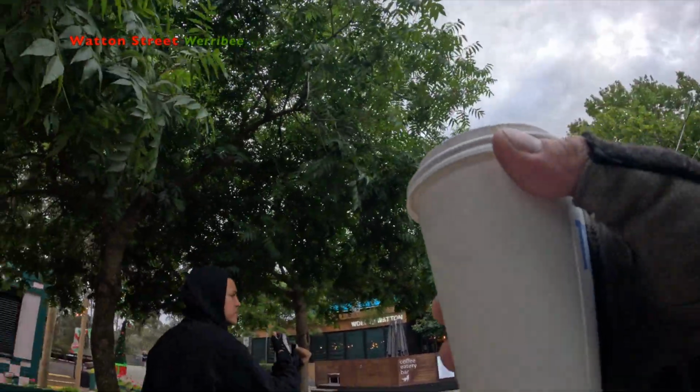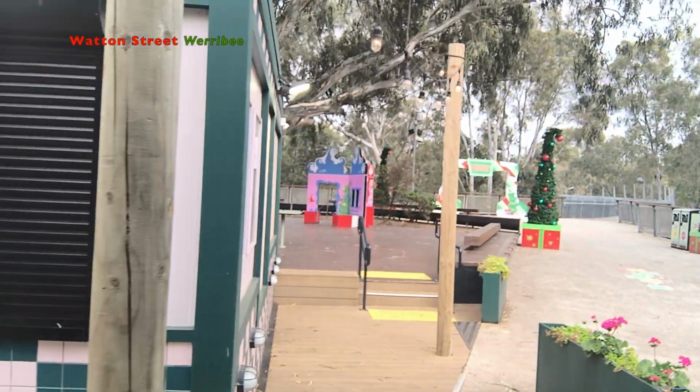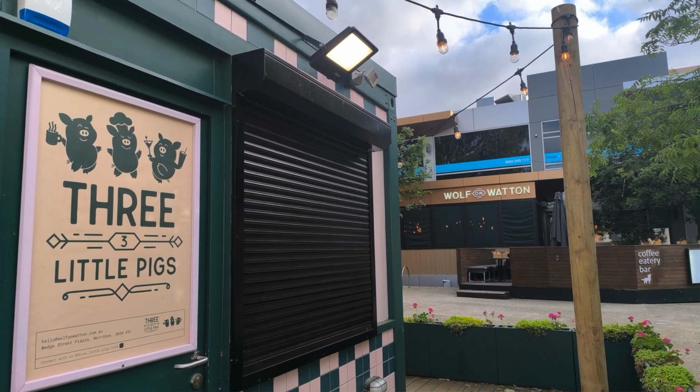Actually good coffee, this one. So we had coffee from TICKR, very good. And next to TICKR there are another two cafes. And I found something very interesting. Look at this one, Wolf of Wharton. That's where WCS comes for coffee after their ride. And next to the Wolf of Wharton, look at this. Three Little Pigs. So the wolf and the pigs.